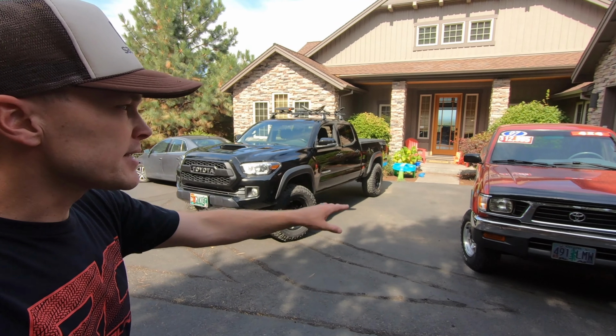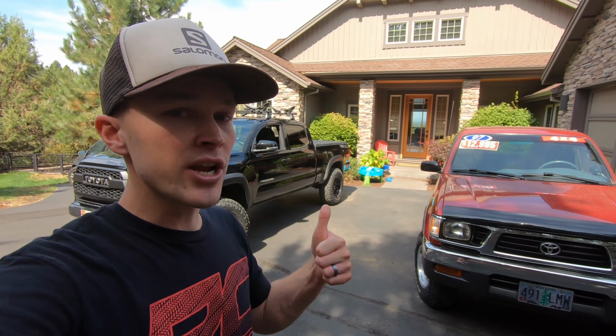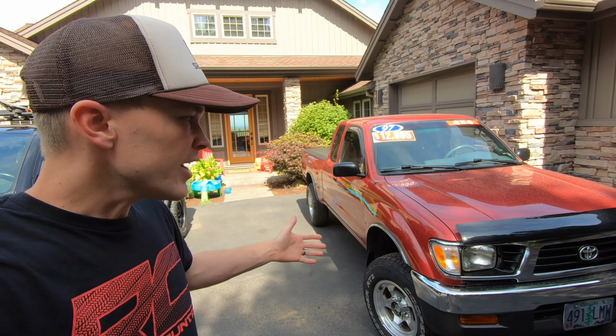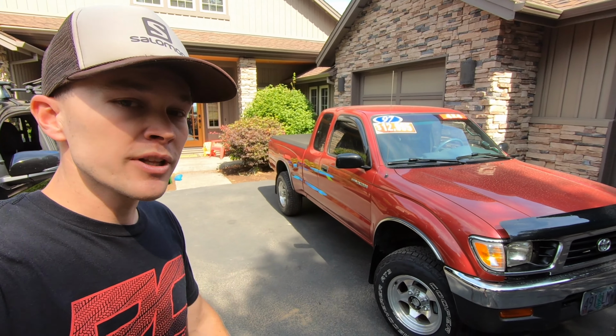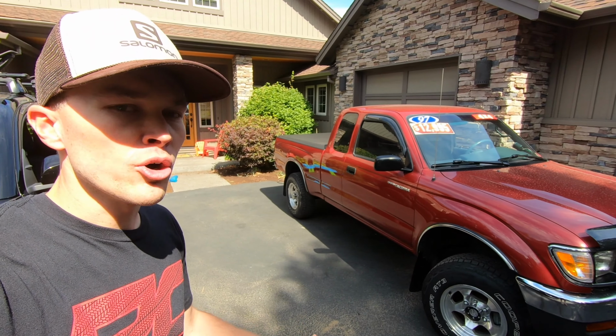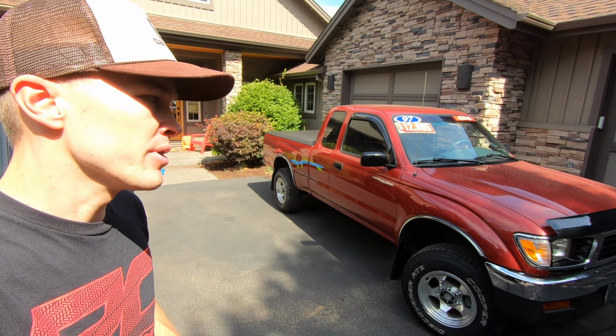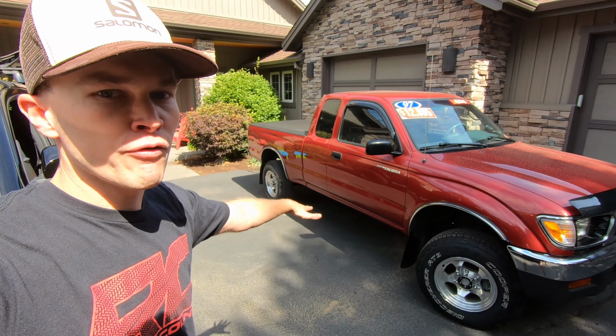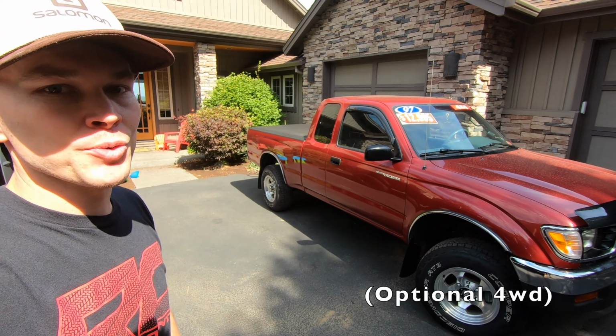Now the reason why this is so popular is, for starters, it's very cozy inside. You've got a really small cabin, makes it fun to drive, and likewise it's just so small that it's really great for urban settings or for going down really narrow trails off-road. You also get the functionality of a pickup with the bed in the back and a very capable four-wheel drive system, and it looks really cool.